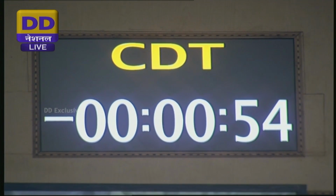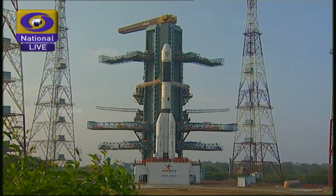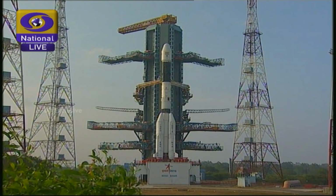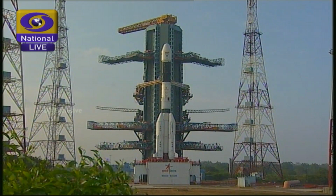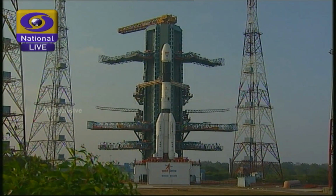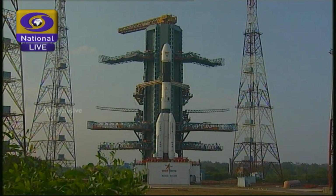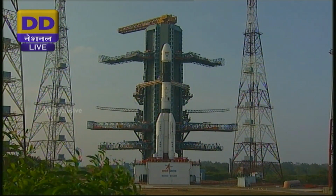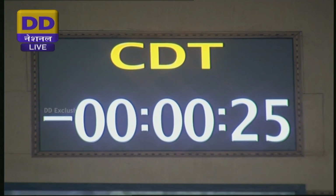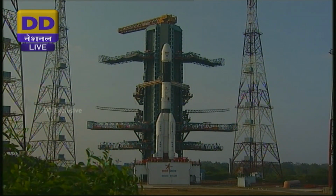To start with, at launch minus 4.8 seconds, the command for ignition of all 4 liquid strap-ons will be issued. Minus 50 seconds. And now the countdown is at minus 45 seconds. So we will have ignition of the 4 liquid strap-ons at minus 4.8 seconds. And after confirming the performance of all 4 liquid strap-ons, the command for ignition of the S139 solid motor will be issued at T0. So roughly the liquid strap-ons will be burning on the ground for almost 4.8 seconds. The countdown is at minus 25 seconds.